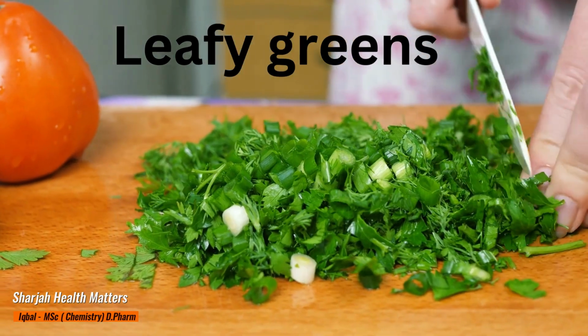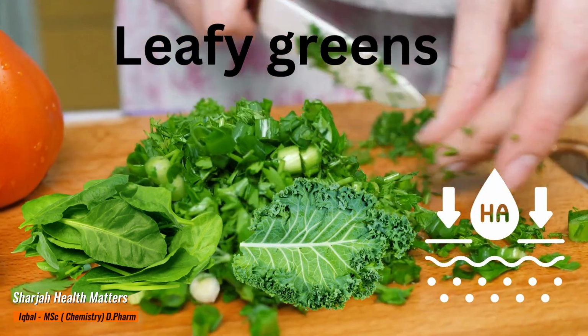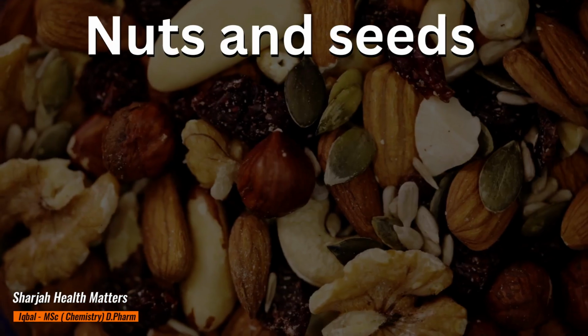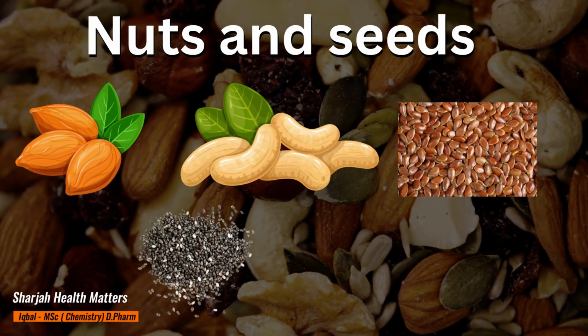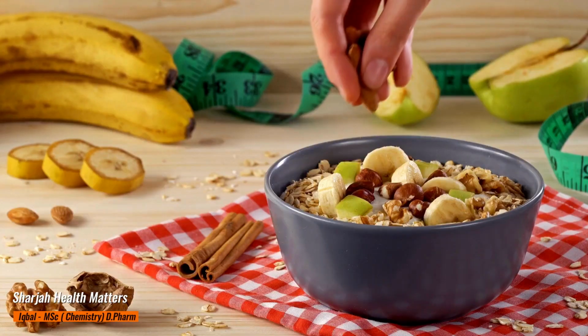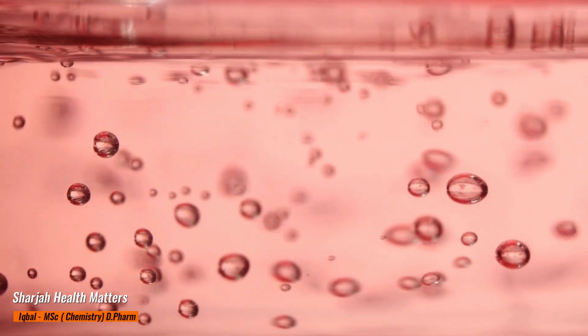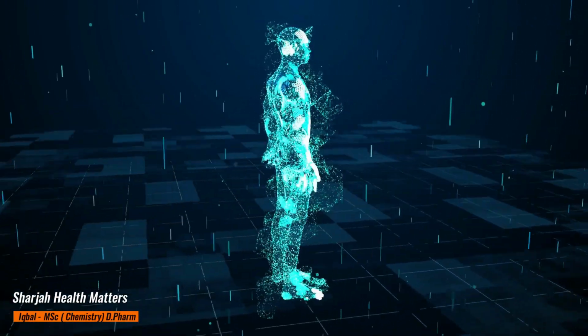Leafy greens. Leafy greens like spinach and kale contain hyaluronic acid and other beneficial nutrients. Starchy root vegetables. Starchy root vegetables like sweet potatoes are also known to contain hyaluronic acid. Nuts and seeds. Nuts and seeds like almonds, cashews, flax seeds, and chia seeds may contribute to the production of hyaluronic acid. Incorporating these foods into your diet can help support the natural production of hyaluronic acid in your body, promoting skin health and overall well being.